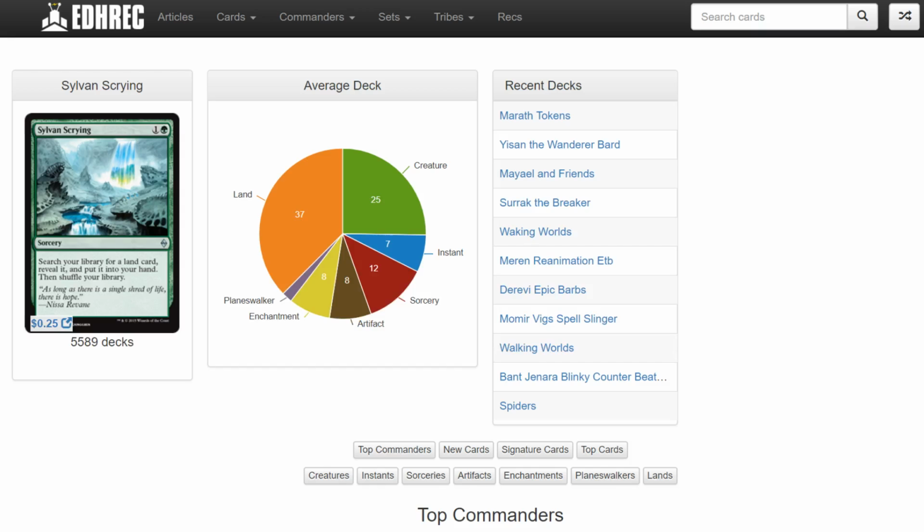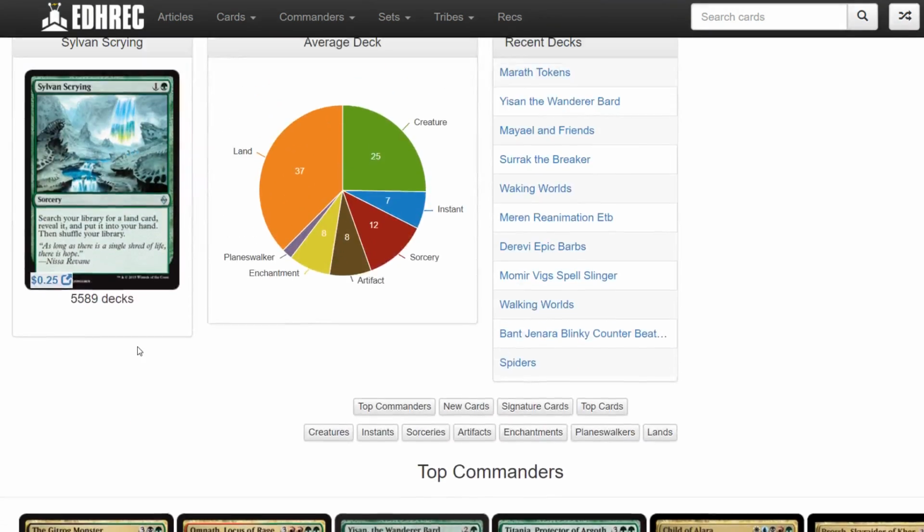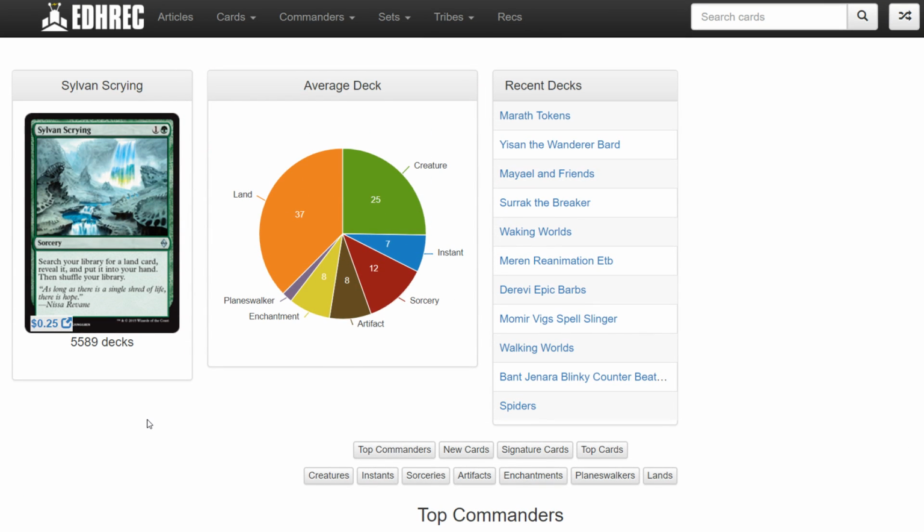So anyway, the last one is Sylvan Scrying. Sylvan Scrying is used in 5,589 decks, and what I like about it is it is a very good card to get specific lands. So whenever a busted land is printed, this is just another way to get it. Basically, every black-green deck should be running a Sylvan Scrying because it goes and gets the Cabal Coffers and Urborg, Tomb of Yawgmoth copy, or at least one of those copies. And if not, it can just go get any land at that point.